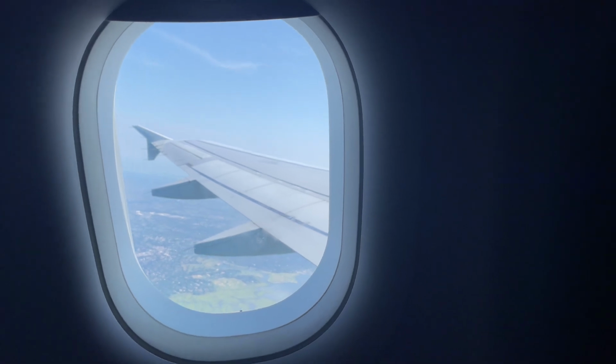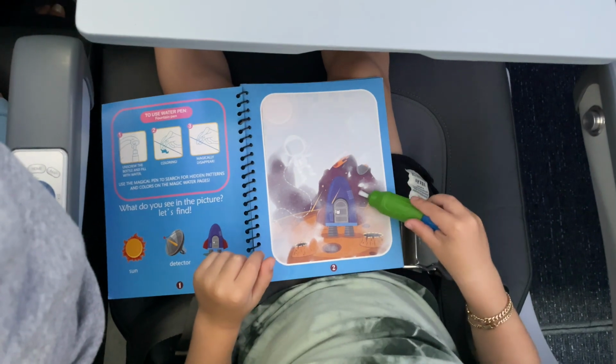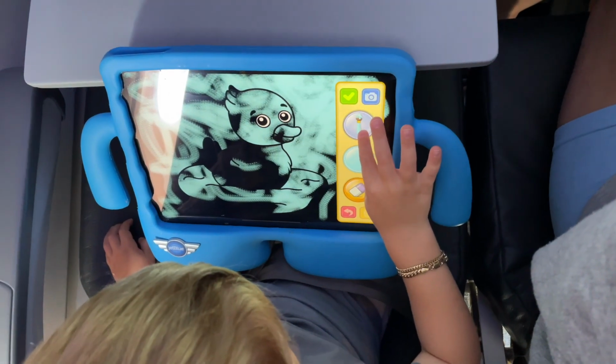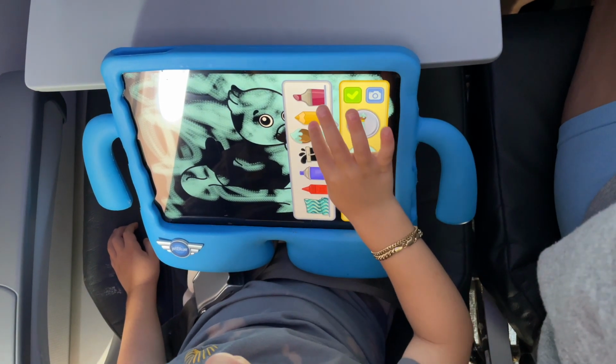And then for things that I brought the boys to entertain them, these water activated coloring books. The books are off of Amazon. The little water activated markers are from a different set. I actually saw these in one of the gift shops at the airport, so you can get them there, and you just put water in the little pen. Of course, the boys' iPads they had to play with.